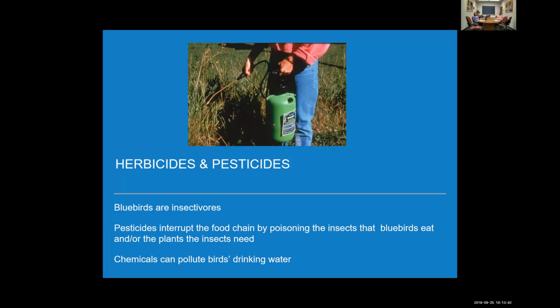Also, herbicides and pesticides are a problem for bluebirds. I'd like to change this slide. I put that bluebirds are insectivores. They feed their young insects almost exclusively, but they will eat fruit. They're big berry eaters in the winter. They particularly like the sumac. Well, they like all berries, but I've seen them a lot on the sumac plumes, the dried fruit of the sumac. But because they eat insects, pesticides that are killing caterpillars and other invertebrates can interfere with their food supply.